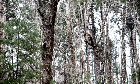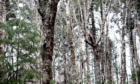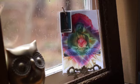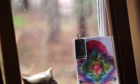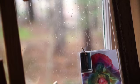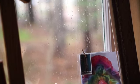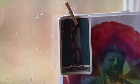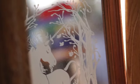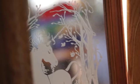The snow quickly turned to rain, and it felt like a great time to come inside and get a little bit cozy, tune into my inner hermit, embrace my inner unicorn, and sit by the warm fire.